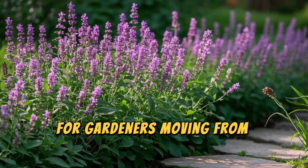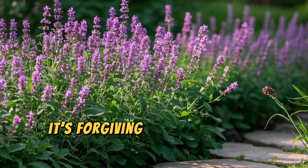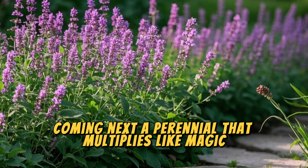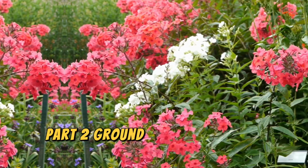For gardeners moving from houseplants to outdoor color, catmint is a perfect step. It's forgiving, floriferous, and utterly enchanting. Coming next, a perennial that multiplies like magic and offers fresh blooms nearly every day. Part 2. Ground Cover Champions.